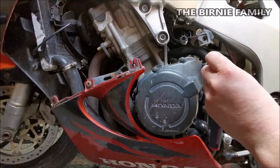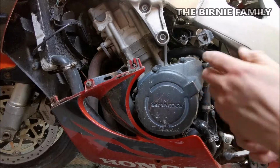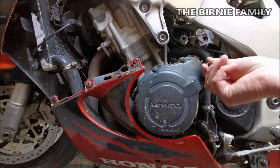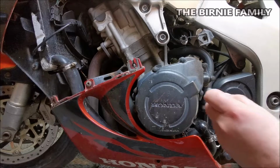This always concerns me if it's an older engine and this bit's probably never been off. You're always a wee bit worried about rounding the bolts, but goodness me.